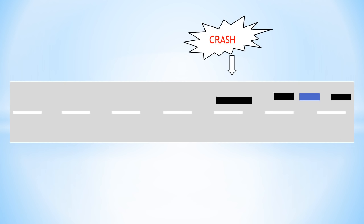Lastly, never merge into the safety distance of another vehicle when you change lanes. This is dangerous. You will cause the other vehicle to slam on the brakes, and the vehicle behind him too. That could cause a traffic jam or an accident.